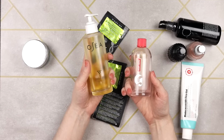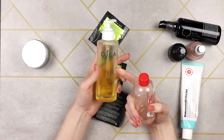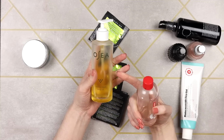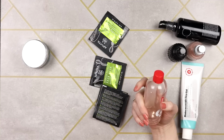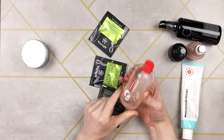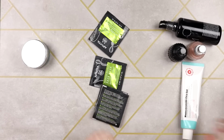I really like both of these body oils. I love a good body oil. This one from OC Malibu is super luxurious. It's a gorgeous product, and I am going to pack it in the moving boxes. The Glossier Body Hero, I feel like I can use this up before we leave. So I'm going to keep this around and use it.